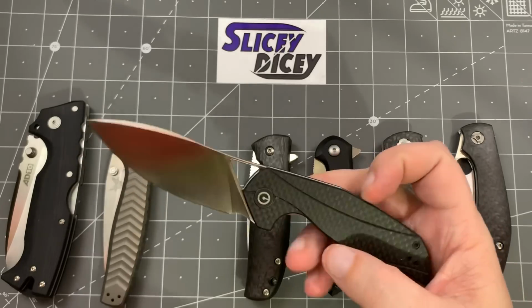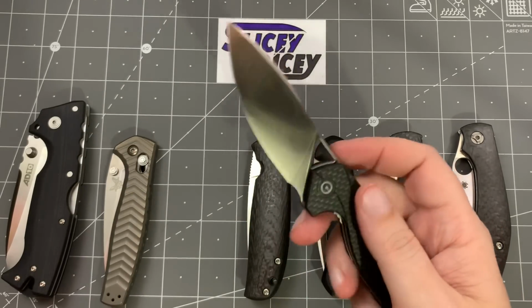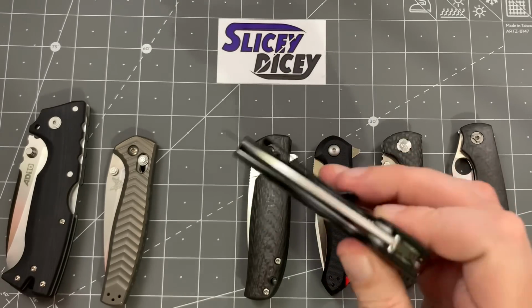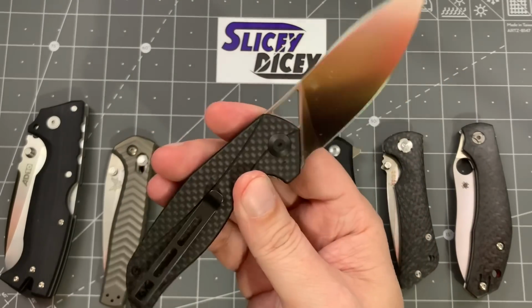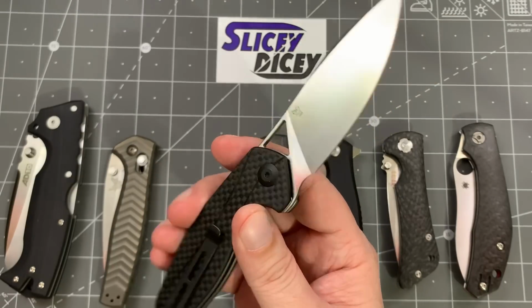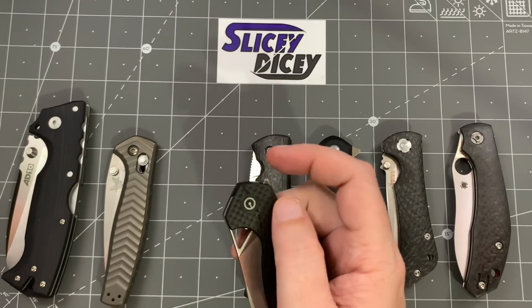Elijah Isham design. It's very nice looking. Very good ergonomics. Absolutely nothing wrong with it. It just doesn't find its way into my pocket a whole lot. D2 steel. I don't know. I have no complaints with it whatsoever. The times that I do carry it, it works great. But I just don't find myself carrying it that much.